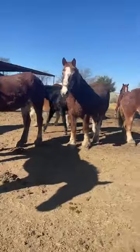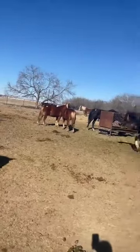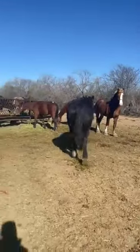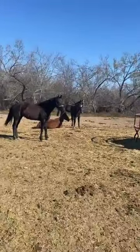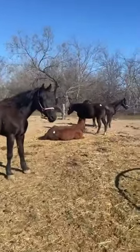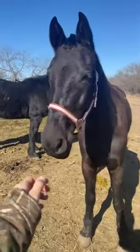Lots of Belgians. There's 3 of those little halflinger pony crosses. That right there is going to be a Dutch harness horse. There's a really pretty Dutch harness. There he is. Black one. Some more standard breds. The one laying down and the one beside it are 2 Tennessee Walkers. If anybody needs some gaited horses. This right here is going to be, I think it's a Dutch harness or standard bred, one of the 2.